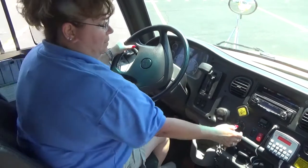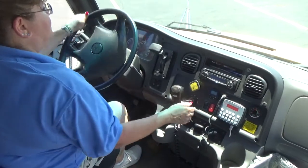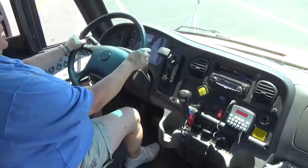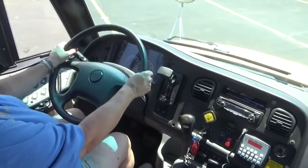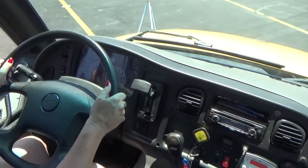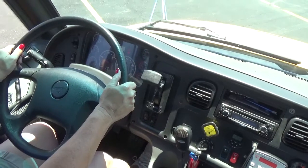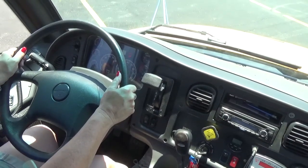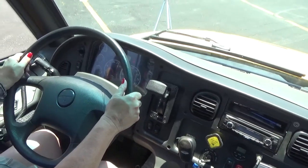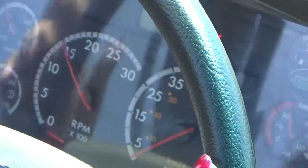I'm going to start the engine to rebuild the air. Straightening out my wheel so I can see my gauges. At normal operating RPMs of 1500, the air pressure should rise from 85 to 100 within 45 seconds. I will start to time it when it reaches 85. Now I'm going to rev it up to 1500 and hold it as close to 1500 as I can. I'm going to watch my gauge, and I'm going to tell the examiner when my brake light and buzzer go off.